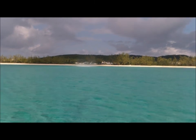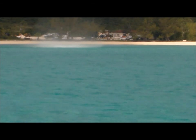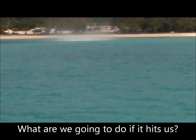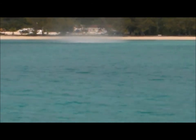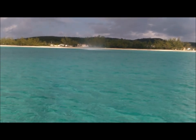This is a waterspout. See it? Right there. Is it coming to us? It's going somewhere. Well, what are we going to do if it gets us? Duck. It'll dissipate before it does anything. It's a really small localized tornado is what it is. We're about to get hit with some major wind, I'll bet. Not necessarily from the spout.